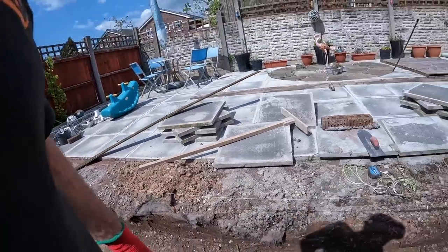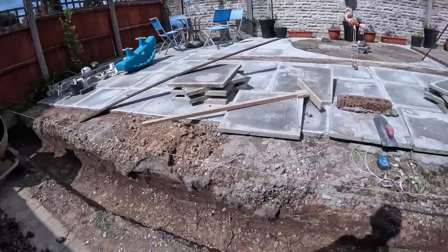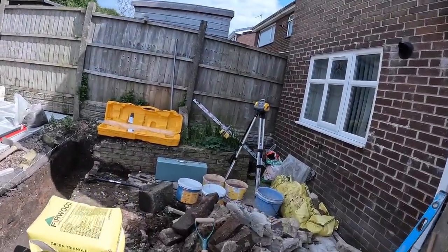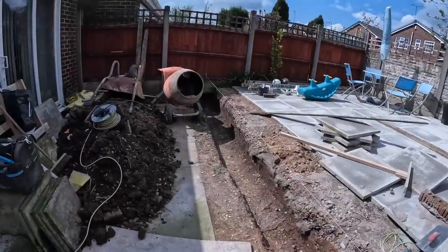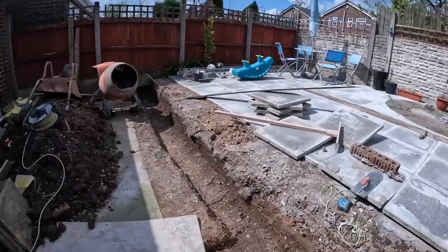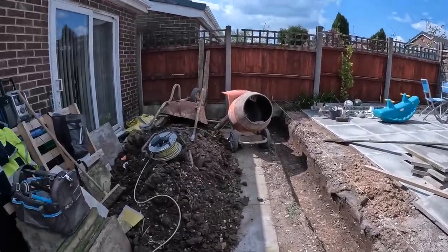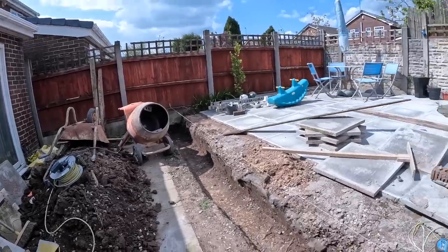Yeah, sun's blazing now. Alex just checked it over the laser level. It's within 2 inches, so we're just going to come through and level at that. Start off at 100mm at the top and work our way through. So yeah, stick on time lapse as usual, and see you in a bit.